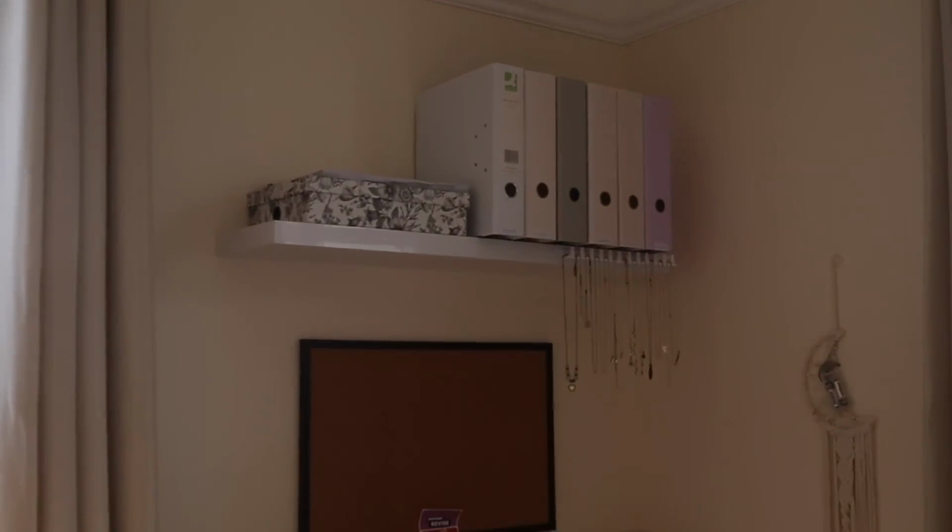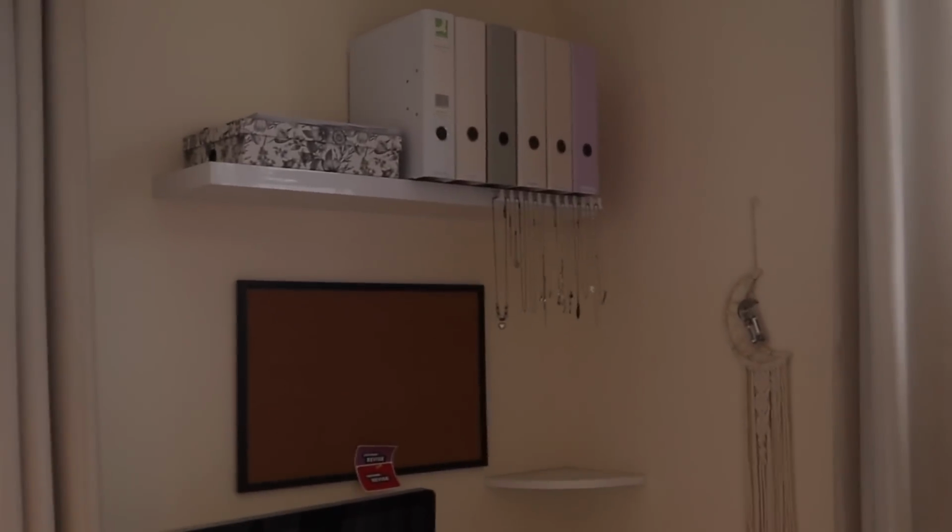That is how it's looking now. So good. I love the way this looks. It looks so intact and neat.